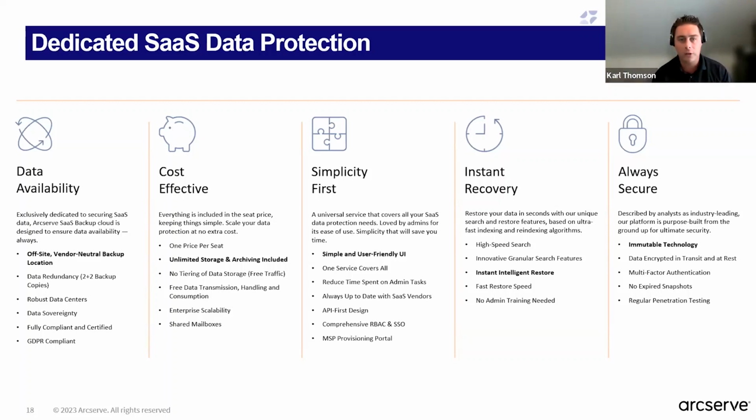Simplicity first. I'll take you through a very quick demo if we have time on the user interface, and the speed at which this can be set up is literally within minutes. And we also have a full MSP provisioning portal, which actually integrates in with the DRAS I just touched on, where we can go and create a customer and set them up immediately. There's no placing a PO to bring on each individual customer.